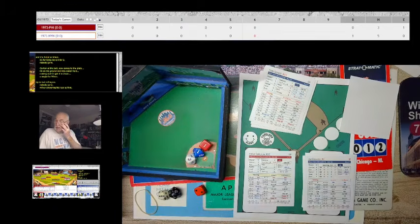Why is it in blue? I'm not sure why it's in blue. Not that I care that much.